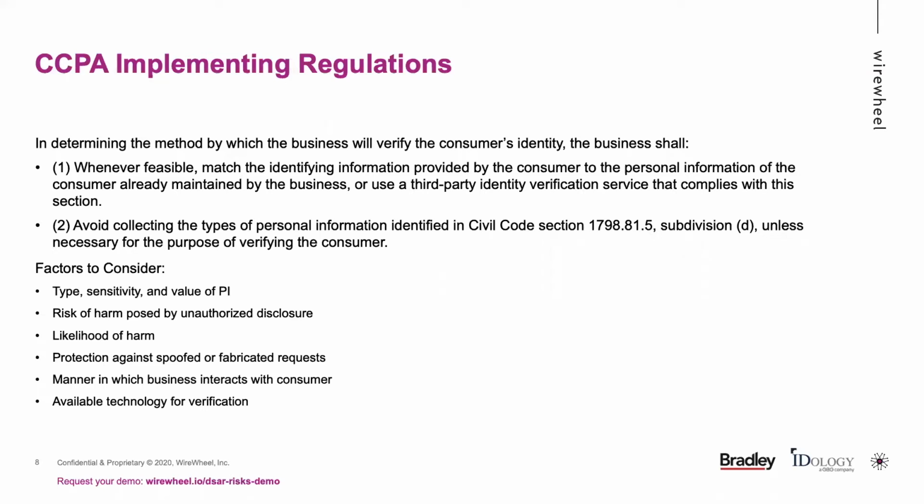So a request has to be responded to, acknowledging the receipt of the request, within 10 days under the regulations. That request has to be responded to fully within 45 days. So that means you have to get the request, you have to look to see what type of information that individual is requesting. Is it specific pieces of personal information, which are going to require a higher degree of certainty and may require you to verify that person in a different way and at a higher standard? Are they categories of information? Is that person requesting categories of information, which means you may have a lower standard of verification? So you've got to figure all that out.